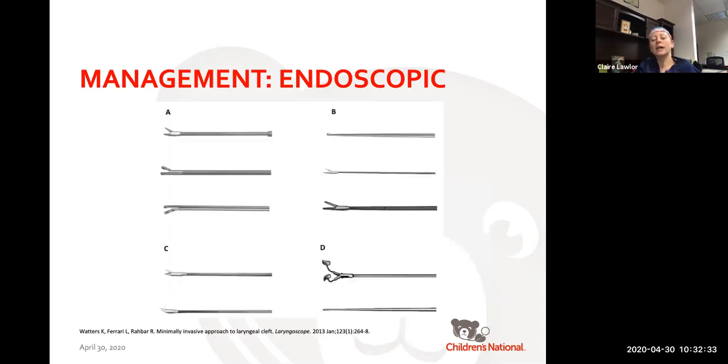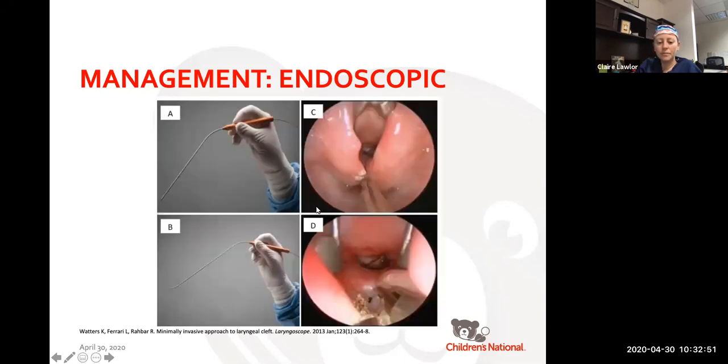These are the instruments that we typically had available when doing a CO2 laser repair. This is a straight probe here. You get these alligators. You want to have your suture holders, scissors you will need, and this is a knot pusher. You can use an OmniGuide or a micro manipulator. Here's a photo of the OmniGuide laser being used for a type 3 cleft.